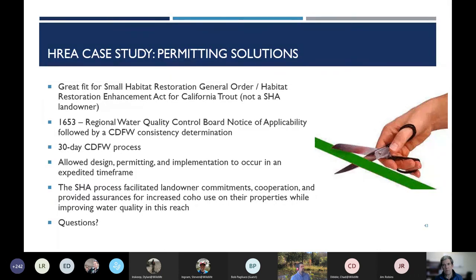And the second question asks, who was the primary agency for the categorical exemption? Wondering if this CE would be consistent in different counties and local jurisdictions. So the CEQA determination was made by the North Coast Regional Board, because that's who took the first action on the project, and they determined that it was a fit under the Small Habitat Restoration General Order. And so when we do a CD like this, and that step has already taken place under 1653, we don't file a separate CD or a separate notice of exemption.